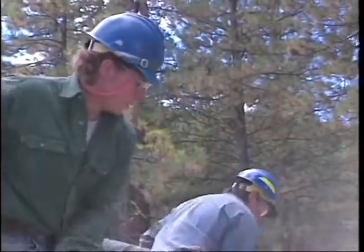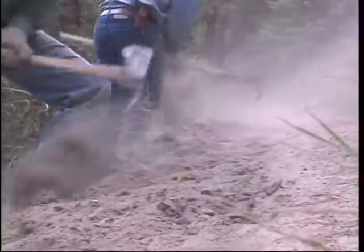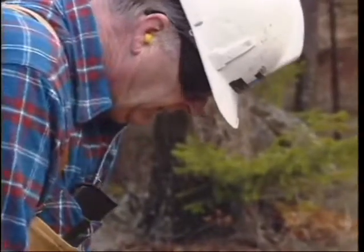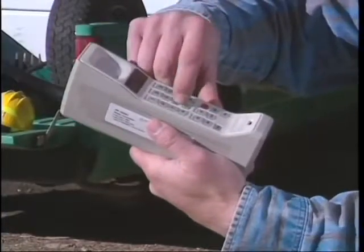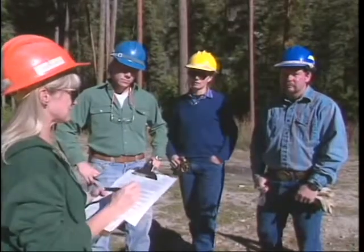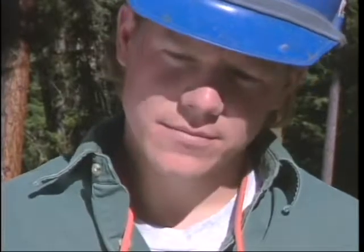Safety gear includes hard hats, especially when working in timber or an area with falling rock, or swinging tools. Eye protection for cutting or rock work, and ear protection near chainsaws or rock drills. As a crew, you'll also need a first aid kit and some sort of communications plan. The project leader should have a job hazard analysis that identifies the specific hazards of the work you'll be doing, and should hold safety briefings before you start work, especially on something new.